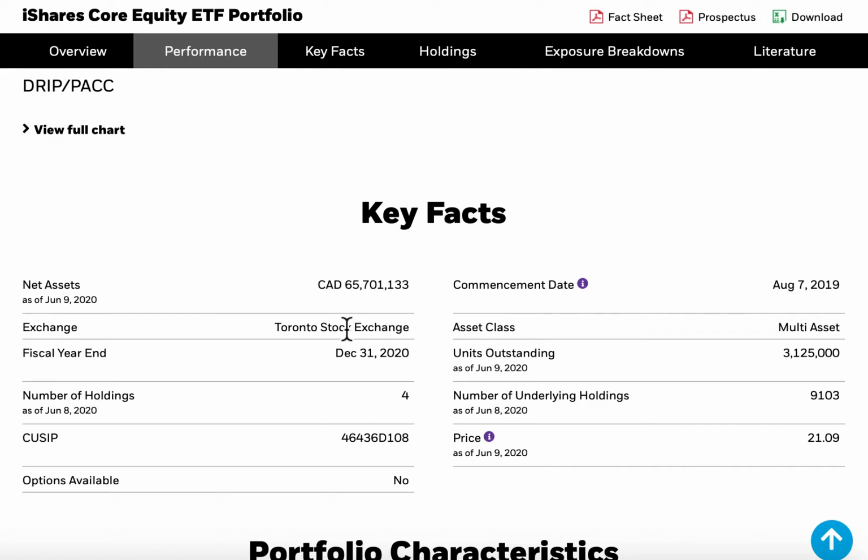Because it's been a year, but that's a lot of money, right? 65 million being invested in the fund within a year. That's impressive, actually.